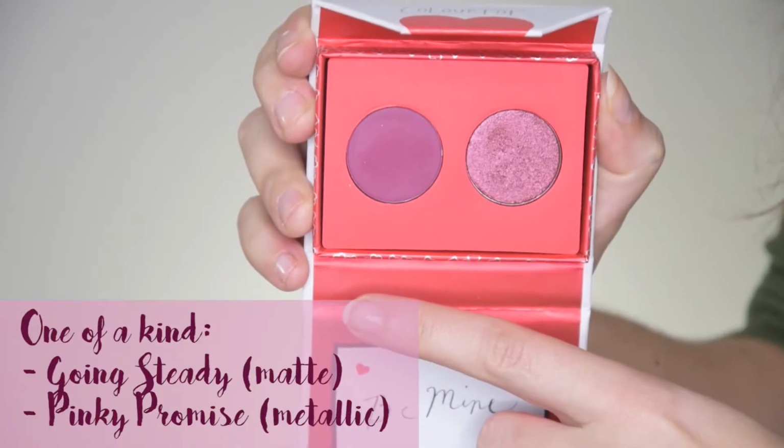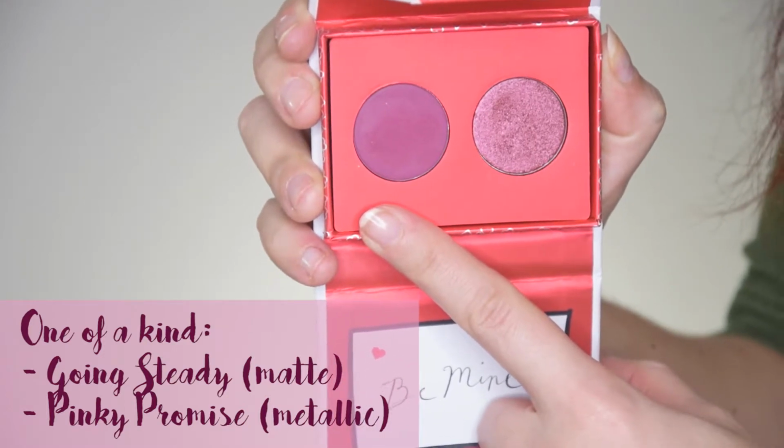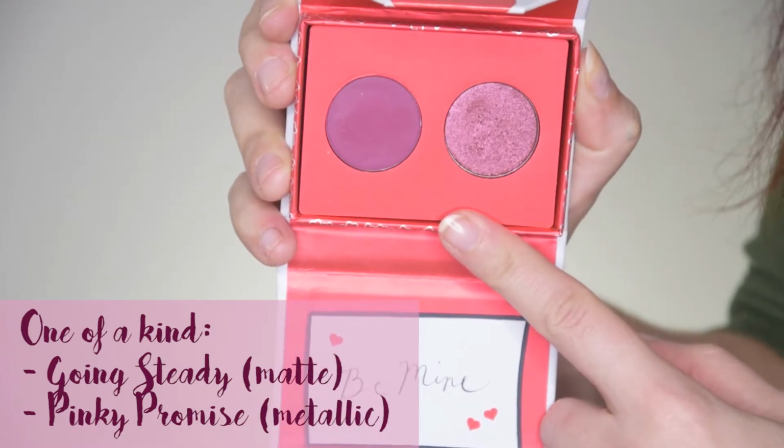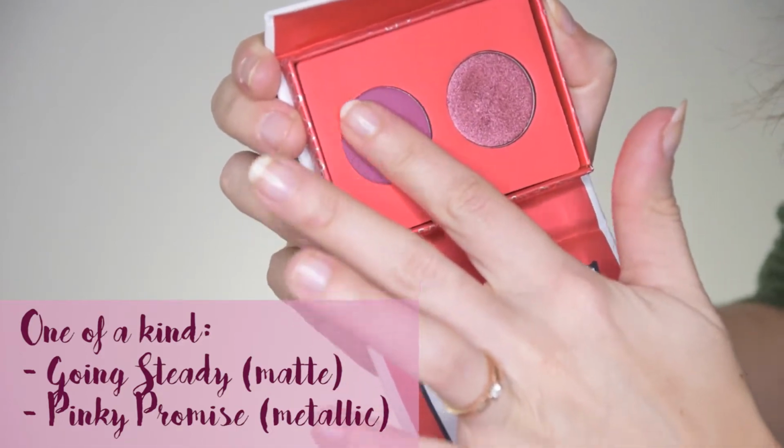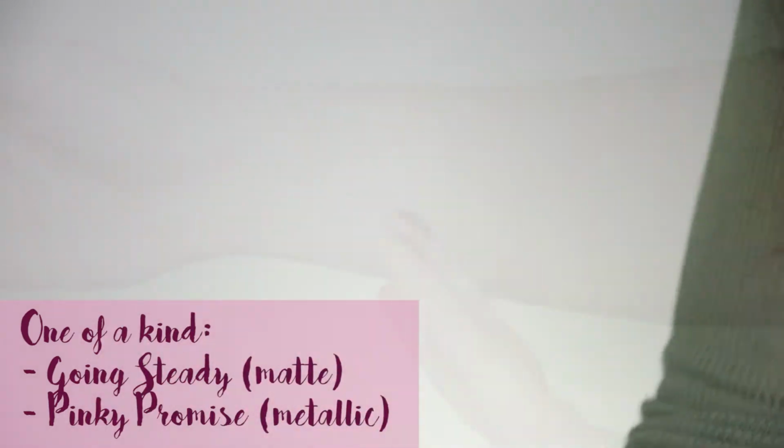The drawback of this, I think, is that you cannot really tell what shades are in this unless you have the box. This is the one-of-a-kind duo, and it contains the shade Going Steady, which is a beautiful matte, and Pinky Promise, a metallic. This is my favorite of the duos, and you'll see why. It has the best pigmentation.